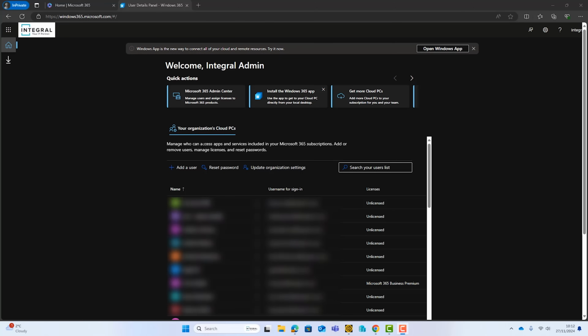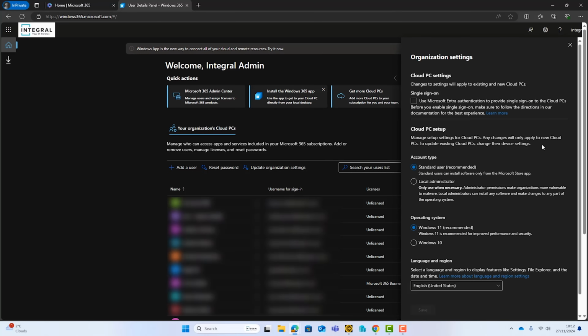Okay, what it's going to show me now, it's going to show me all the users in my tenancy. But what I'm interested in at the moment is this here, update organization settings. And if I click on there, we get a little pop out here. So firstly, I want to use single sign-on. So I'm going to enable that one. The Cloud PC setup, this means that every user who we give a Windows 365 Cloud PC to will be a standard user. They won't be a local admin, so they won't be able to install their own applications. This is the preferred method for security, okay?